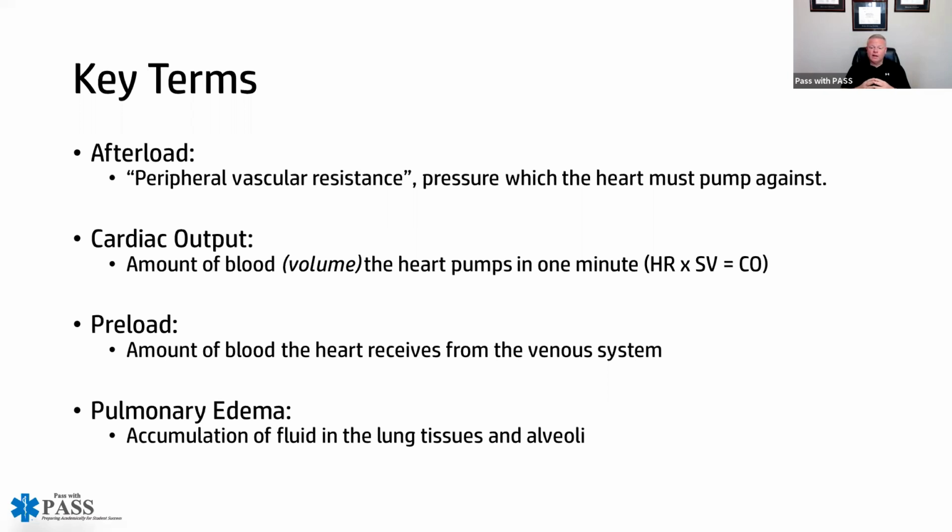And then pulmonary edema. We respond to calls for this all the time. You put your stethoscope on a patient's lungs, and all of a sudden you start to hear a bunch of rales or crackles, so we know that the patient is suffering from pulmonary edema. And this is no more than just accumulation of fluid in the lung tissues and the alveoli. So when we hear fluid, we have to do something to try to manage that fluid and allow those alveoli an opportunity to get the gas exchange that they're actually looking for. So we'll talk more about alveoli and hopefully relate this to you a little bit easier, to where you understand what we're truly trying to do here.